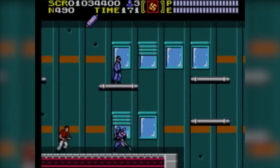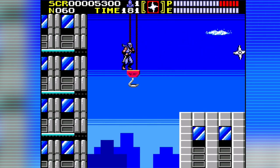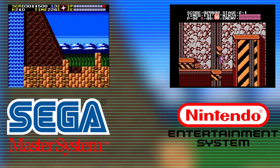Now the animation on the characters and on Ryu himself are brilliant. Now although I love the graphics on the NES version of this game, I would definitely say the graphics go to the Sega Master System here.